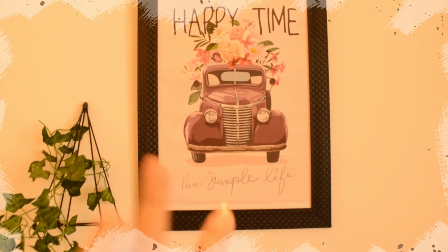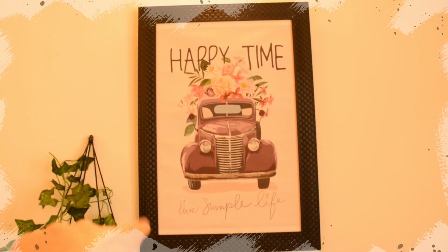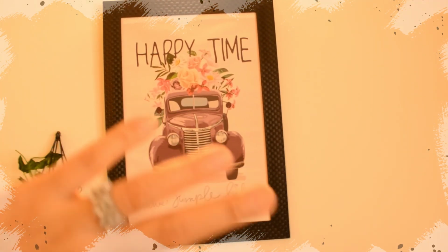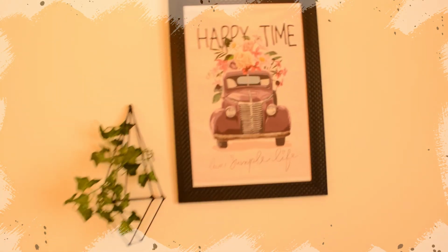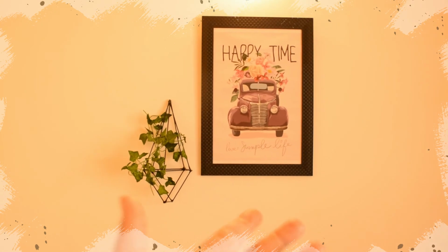And then I got this poster, and I had this old frame, so I just hung it in it. It looks really pretty, and this is how it looks. I think it looks really nice on this wall. Yeah, I got this one.